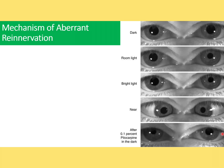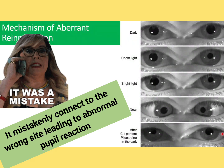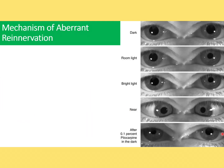In this process, the regenerating nerve can mistakenly connect to both the muscle that constricts the pupil in response to light, which is the sphincter muscle, and the muscle involved in focusing on near objects, which is the ciliary muscle. Because of these mixed connections, the eye receives conflicting signals. As a result, the pupil doesn't constrict in response to light, but responds better when the person focuses on a near target, such as reading a book or looking at something up close.